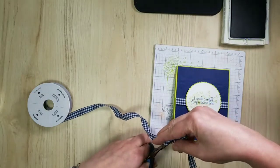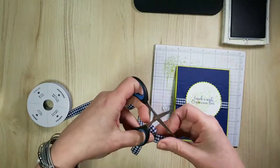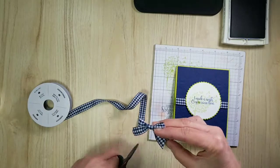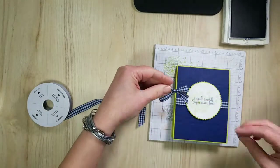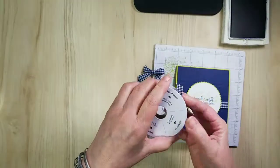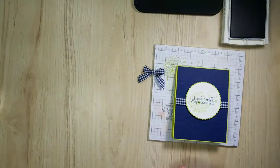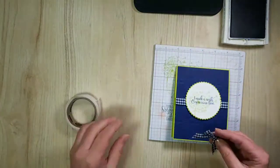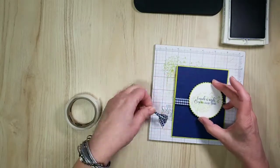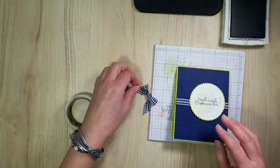Let's see if I can cut that straight. So I just, you know, when you like it a certain way. There. Oh, and I got the ends just the way I wanted them. Again, love when it works out. This is in the annual catalog, by the way. I should mention that. Such a forgetful gal. All right, so I think, yep, you know what? I am going to put that over here because I'm going to put the bow right there. Don't mind my English. It's very lazy.